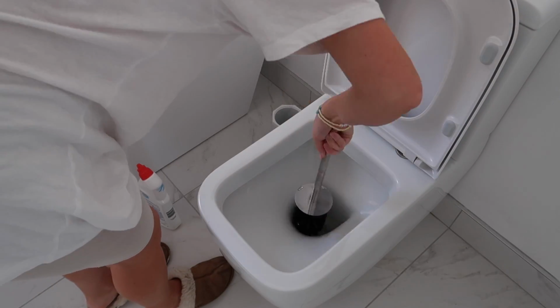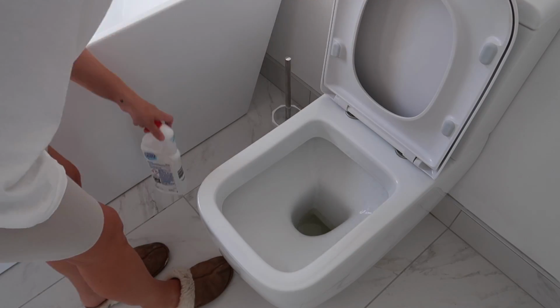I'm then going to give the toilet a good scrub with the toilet brush and put some Harpic bleach down the toilet.